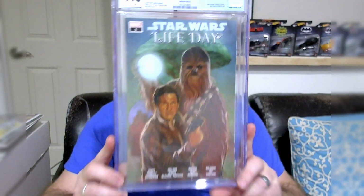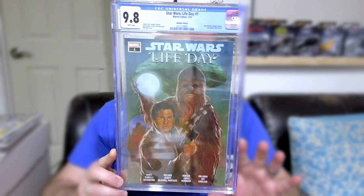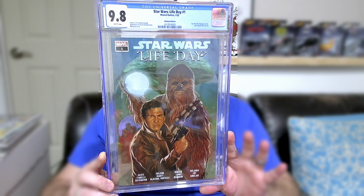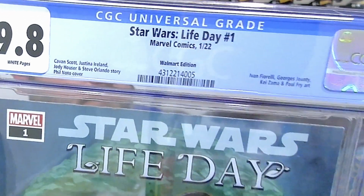Here is a variant of the A cover, Star Wars Life Day number 1. This is the Walmart variant of this, and actually CGC notes it on the label, which is pretty cool. Again, Baryaga's first full appearance is in this book, and I'm speculating that that could be him in the Acolyte TV show. So once that trailer starts to really get out there and show whether or not it's him, maybe a name gets dropped or whatever the case is, then this book may pick up.